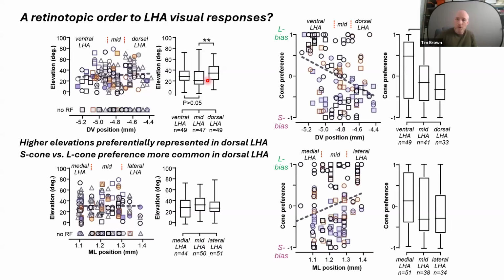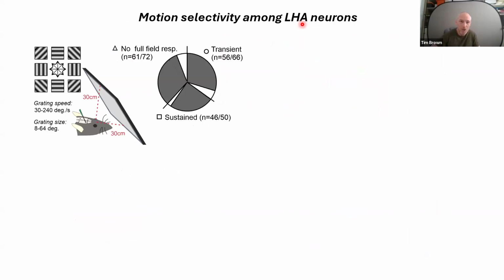We found that more dorsal parts of the lateral hypothalamic area were strongly biased towards S cones, corresponding to receptive fields at higher elevations, and more ventral parts were strongly biased towards L cones. So there's a crude retinotopic order to visual input to the lateral hypothalamic area, somewhat analogous to what you might see in more conventional regions of the brain. Moving on, given that these cells are strongly selective for spatial stimuli, we next asked whether they might also be sensitive to motion.